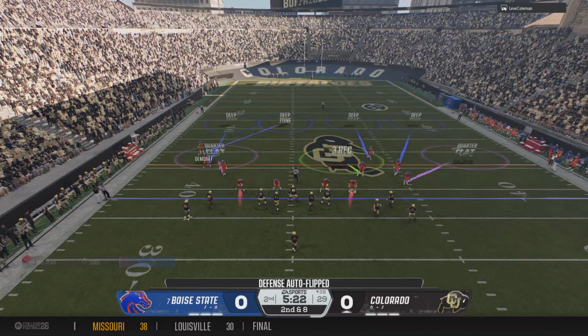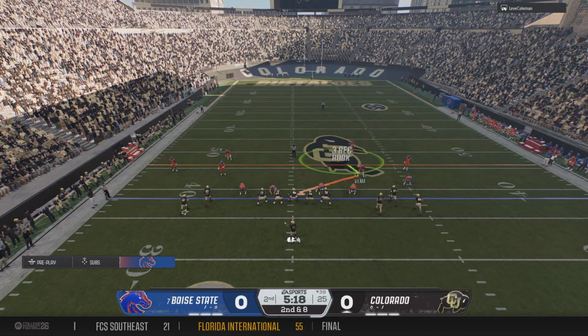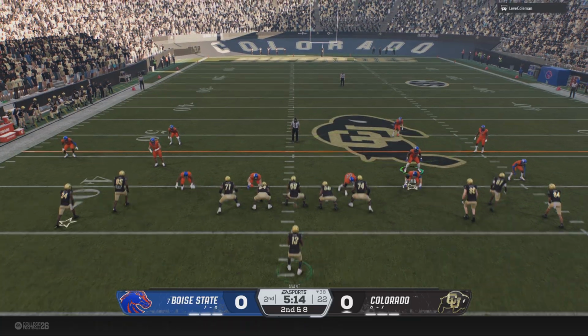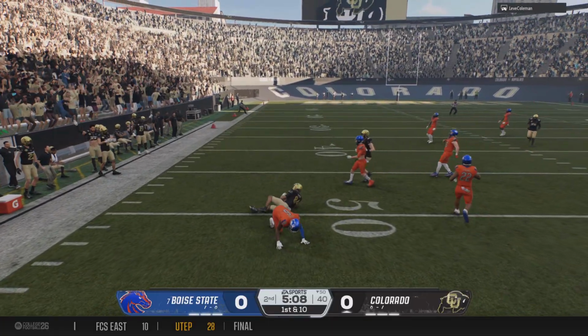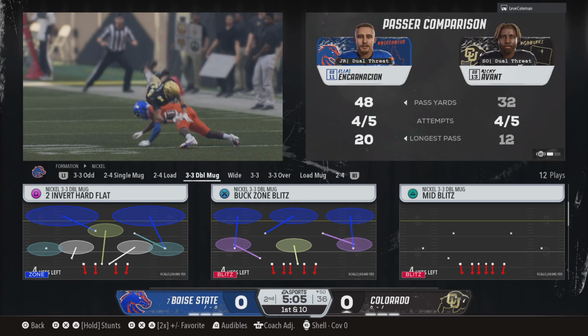Picked up 2 yards on that last one. They need 8 on 2nd down. Looking to fire. Got a man. And they'll finally get him down after a terrific pickup.